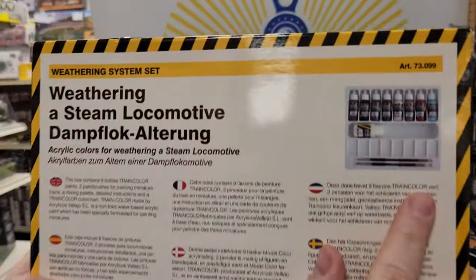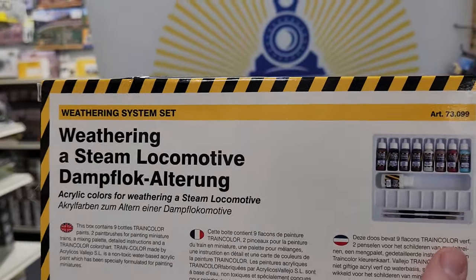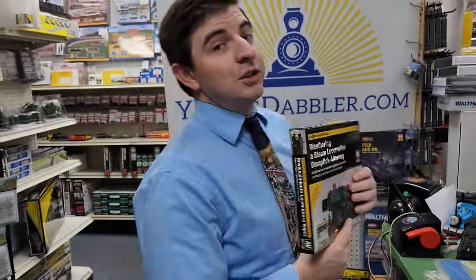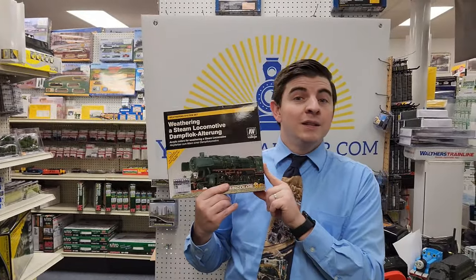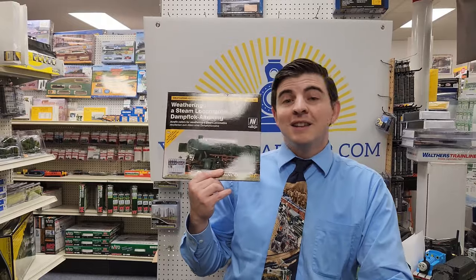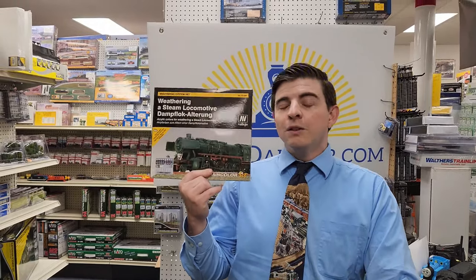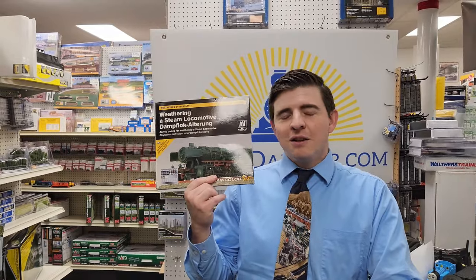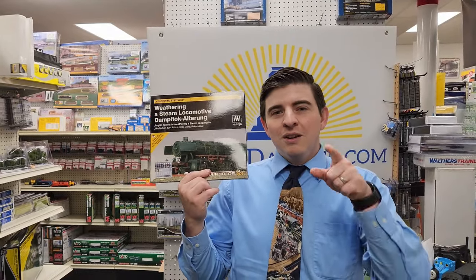If you're looking to add a little weathering to your steam locomotive, you can get these various paints and make it look like a nice tired locomotive that is well used on your railroad. The retail price of this is $39.99, and we're selling it here at Yankee Dabbler for $31.99. So if you want to weather your engines, come get this and get your trains looking all grimy and well used on your railroad today.